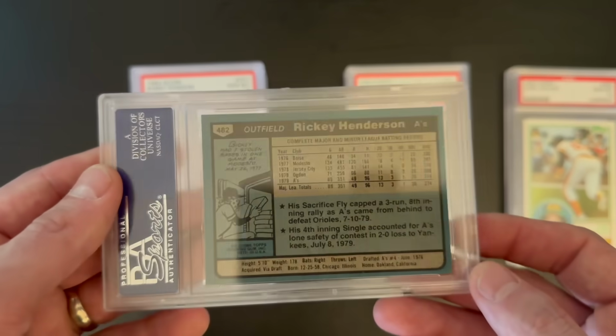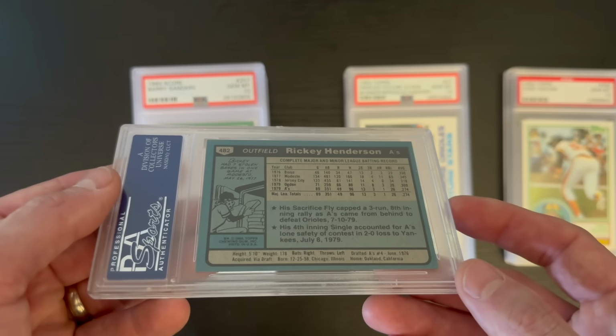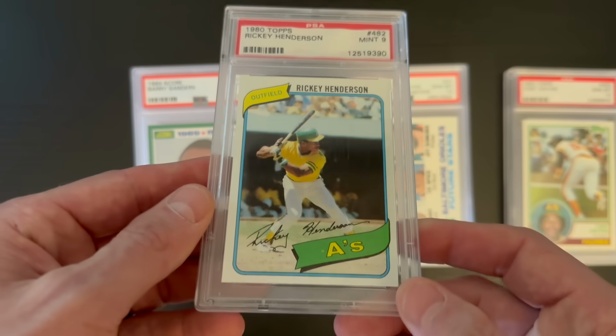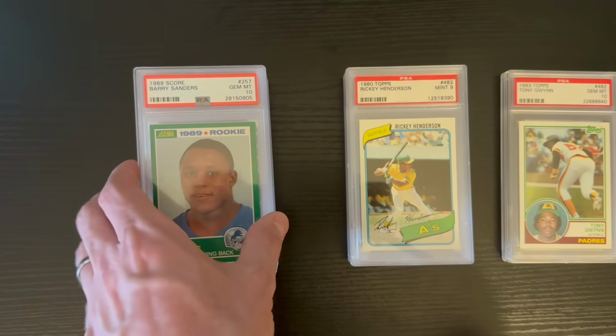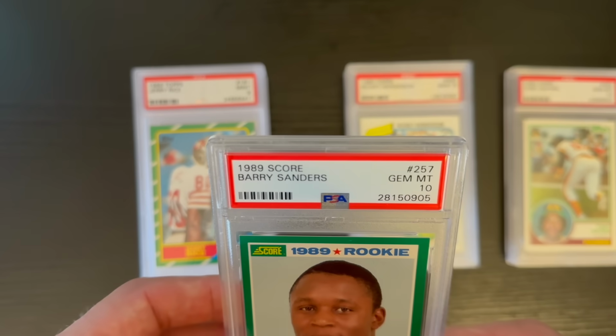The back centering is off in both directions, but again, back centering often isn't really playing a major part. I think this card is probably a 9, if not an 8. It's probably an 8 or a 9 today. I think it's worthy of the 9 grade, although it might be an 8 if you graded it today.